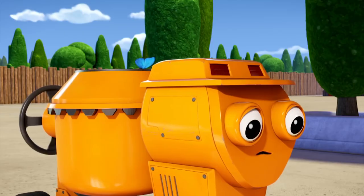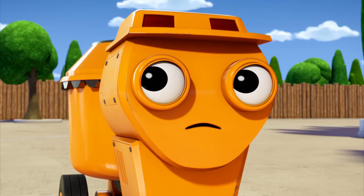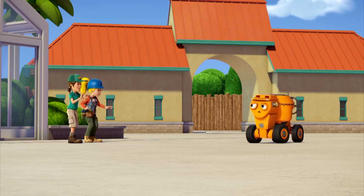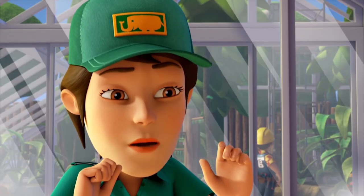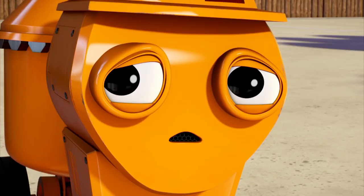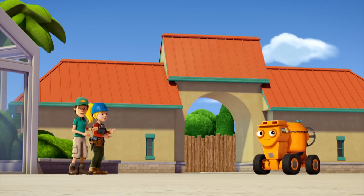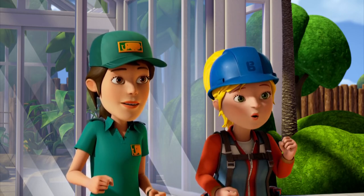Dizzy, it's up to you to save my butterfly. Can you drive very slowly and carefully back inside? I'll try, but what if I'm doing it? Dizzy, we can't hear a word you're saying. I said, what if I'm too noisy and scare it? We'll just have to hope it doesn't fly off. I really believe you can do this, Dizzy. Me too. Just pretend the butterfly isn't there. Okay. Come on, Dizzy. Slow and steady. You can do it, Dizzy.